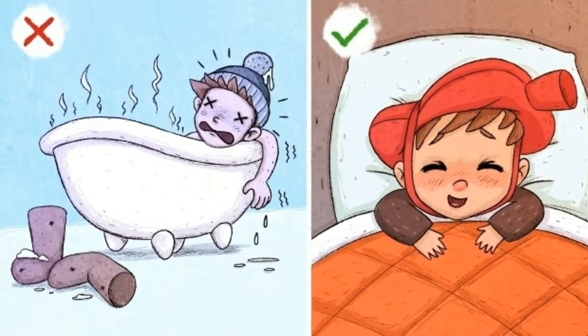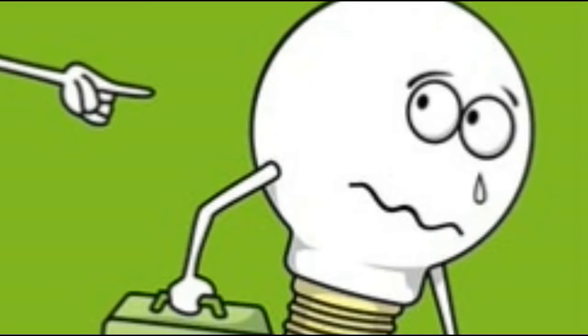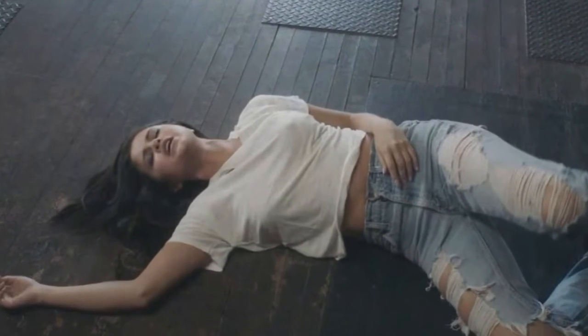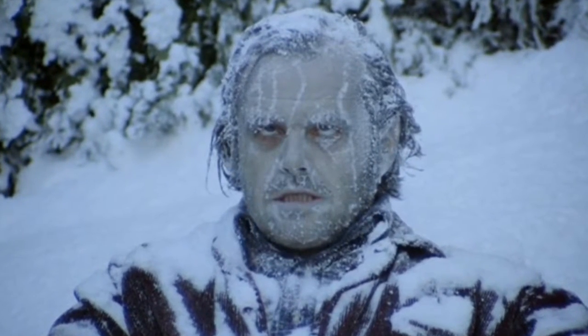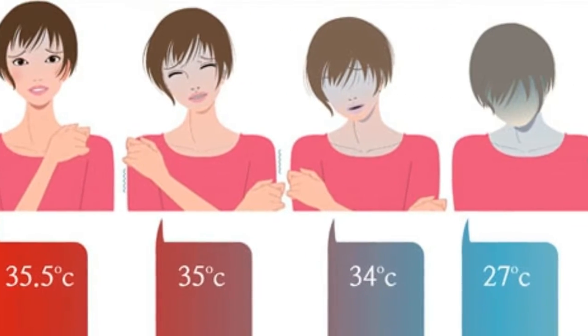There are things you shouldn't do when helping somebody with hypothermia because it may make the condition worse. 1. Don't put the cold person into a hot bath. 2. Don't use heating lamps. 3. Don't give them alcohol. If a person is unconscious, this is because the cold has caused their heart rate to slow, making them gradually lose consciousness. This is probably because they have severe hypothermia.